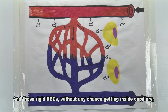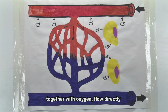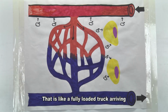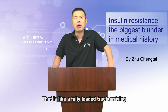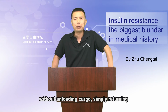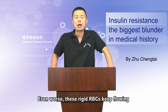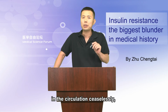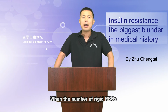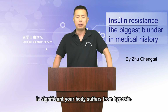And those rigid RBCs, without any chance of getting inside the capillary, together with their oxygen, flow directly to the venule and get back to the heart. That is like a fully loaded truck arriving at the destination and, without unloading cargo, simply returning to the starting point. Even worse, these rigid RBCs keep flowing in their circulation ceaselessly, but never unload the oxygen they carry. When the number of rigid RBCs is significant, your body suffers from hypoxia.